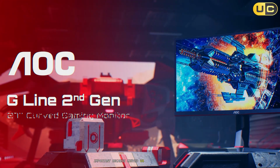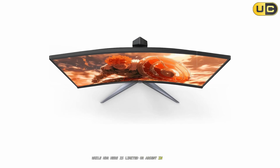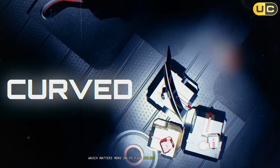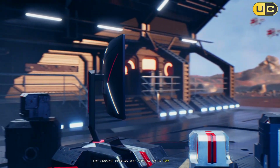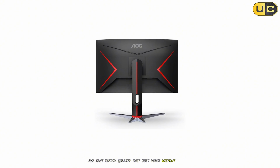Important because curved VA looks its best head-on. While HDR here is limited or absent in a meaningful sense, SDR punch is solid and consistent, which matters more on PS5 unless you step up to true HDR hardware. It's a sweet spot monitor for console players who live in 60 or 120 FPS modes and want motion quality that just works without fiddling.